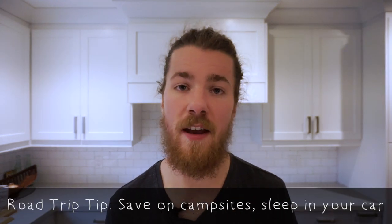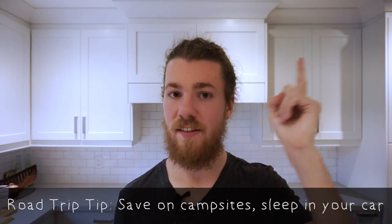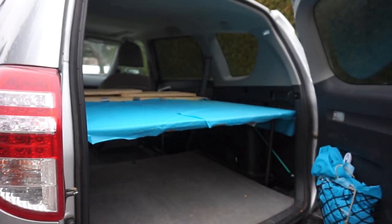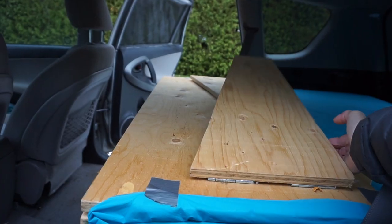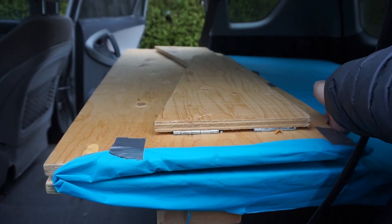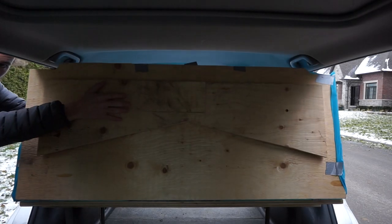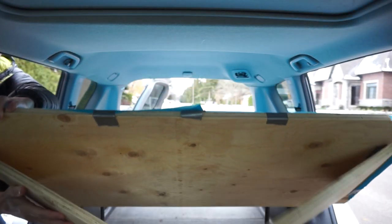So if you're new to the channel, we actually built a sleeping platform in the back of the RAV, and you can check out a bit more details on that in the previous video I made. But the basic gist of it is that it's a platform that's raised up from the base of the car, and it folds out so that we can have a comfortable sleep, because I'm like 6 feet tall. I can't curl up in the back of a car and sleep like that for 4 months. It's not gonna work out. So it's just wood with hinges that folds out. And I have to admit, this was a lifesaver.